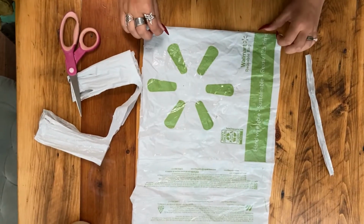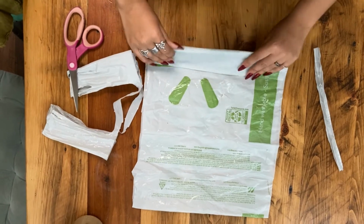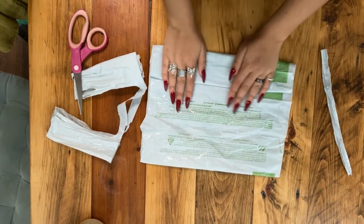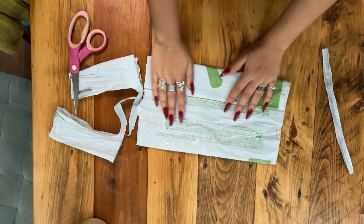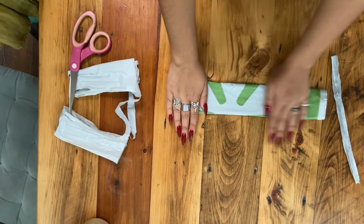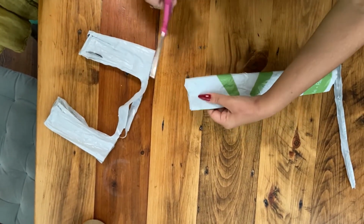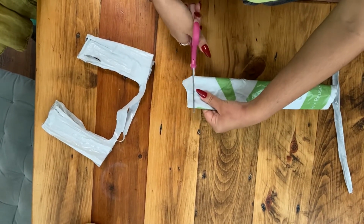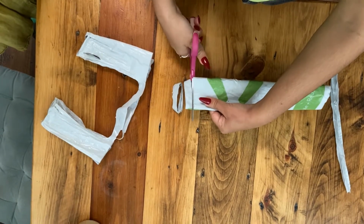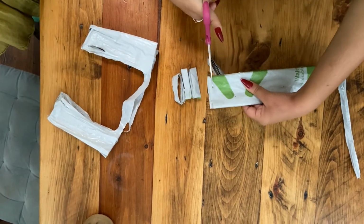Now I'm going to fold it into a smaller section, which allows me to get more precise cuts when I'm cutting them into strips for the Plarn. Now I'm going to cut into strips. So I like to cut them about 1/4 of an inch thick for my 5mm crochet hook, but you can cut them into any length that you'd like for your crocheting or knitting or weaving project.